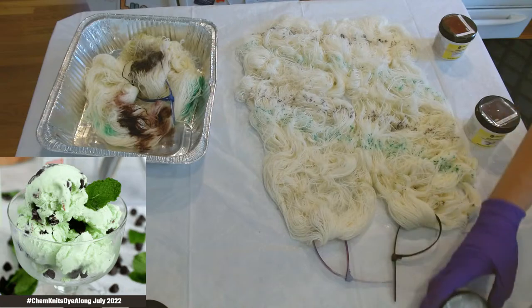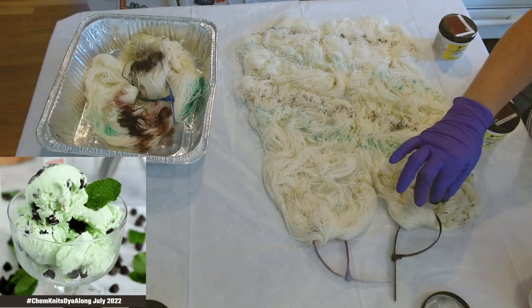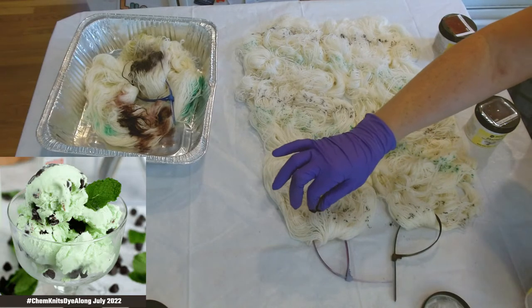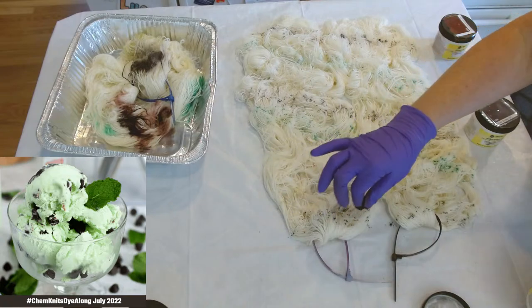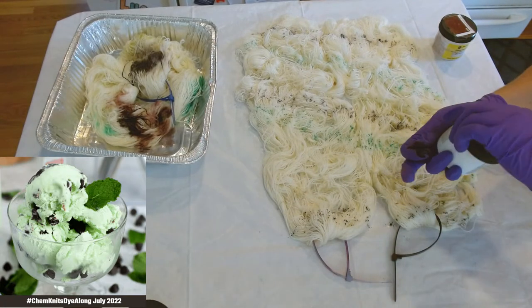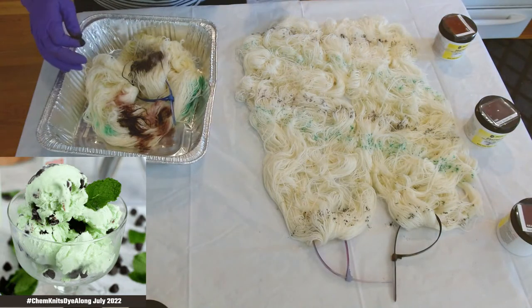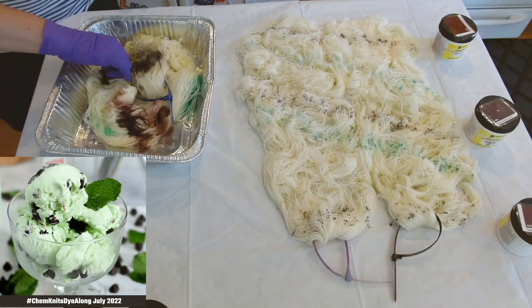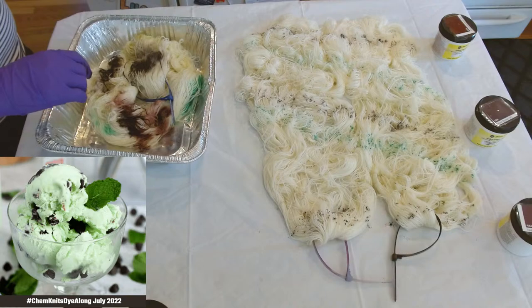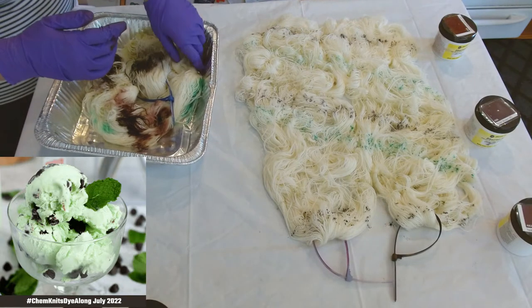All right, and teddy bear brown, which is another color I've not used very much at all. It does look like it's potentially warmer than the pecan. You know, that could be the winner, the teddy bear.